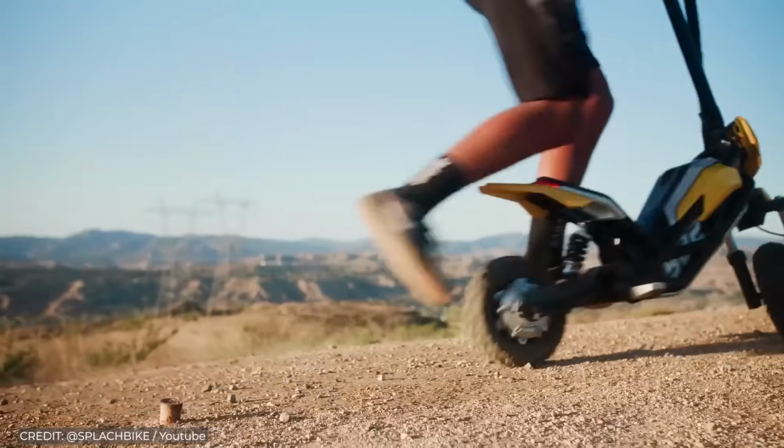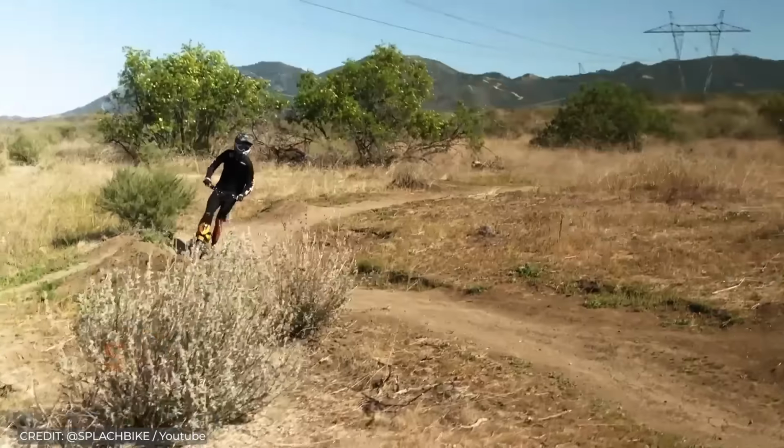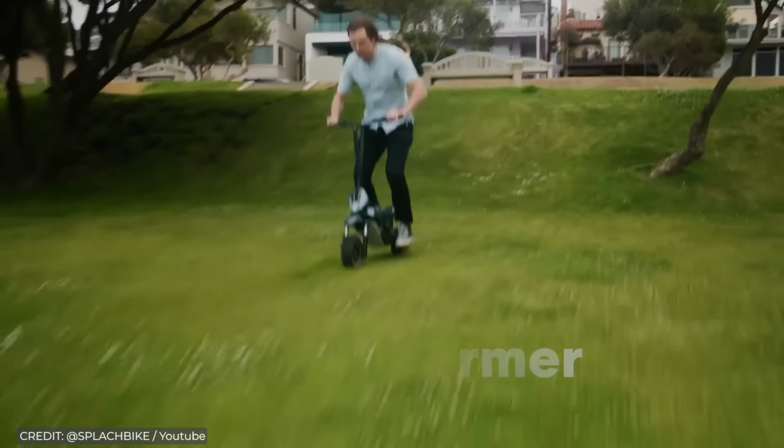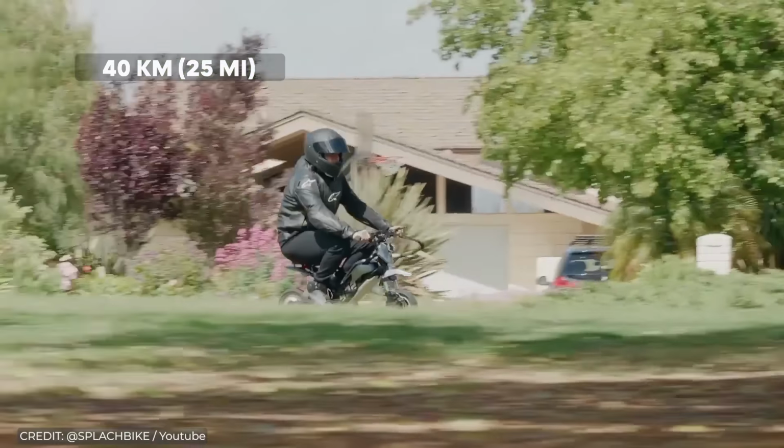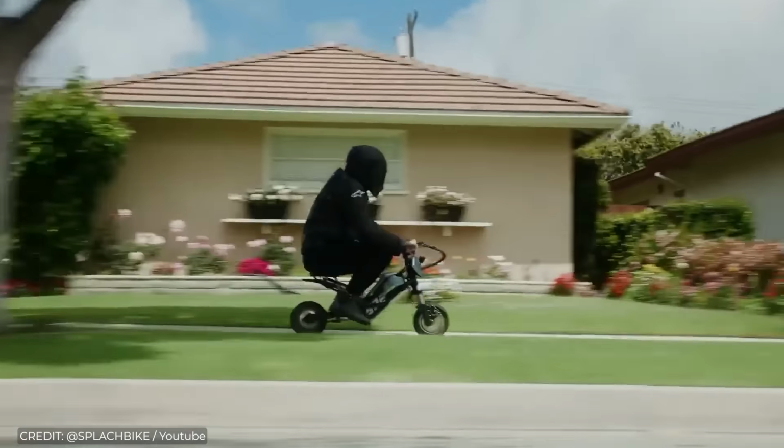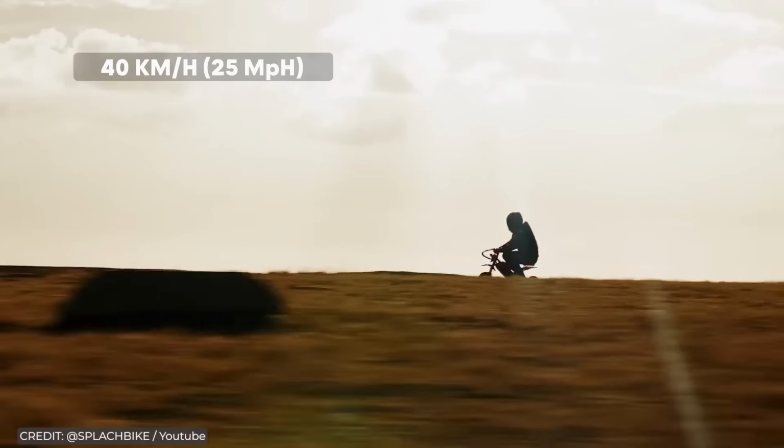In just a few seconds, the ordinary-looking Splash Transformer electric scooter becomes a mini motorcycle with a seat, a range of up to 40 kilometers, and a top speed of 40 kilometers per hour.